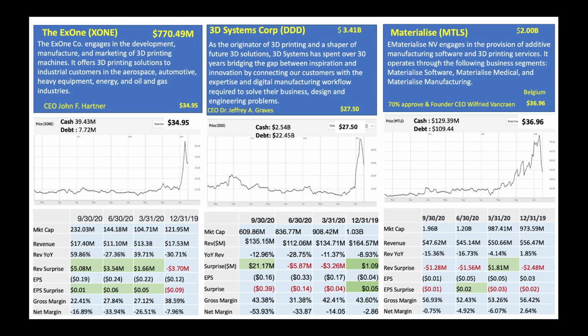And from an EPS perspective and even revenue perspective, there were negative surprises a couple of times, which Wall Street does not like. And they got good gross margin, but I like gross margin along with the revenue growth. But here we have gross margin, meaning they are streamlining their bottom line and the expenses and the operations. But I like to see the top line growing, which is this revenue growth.